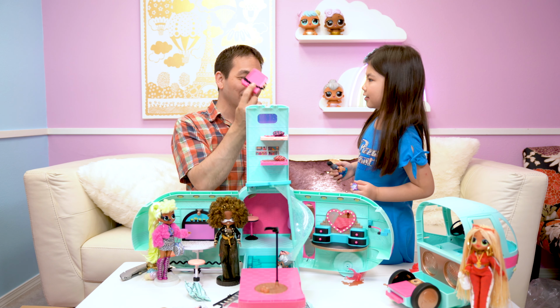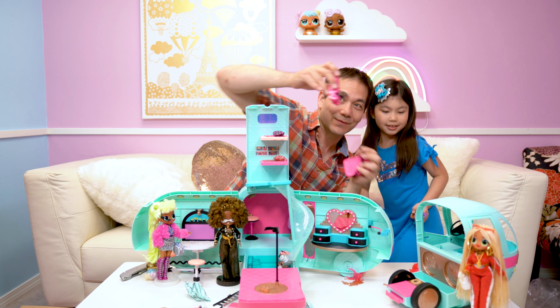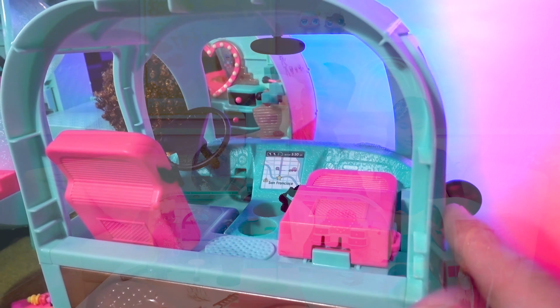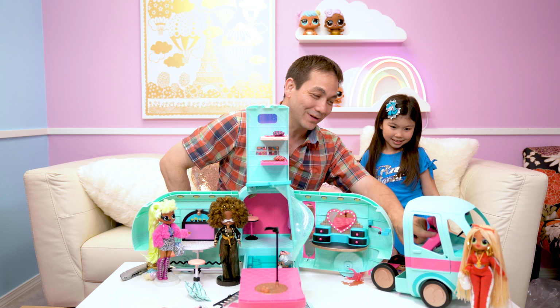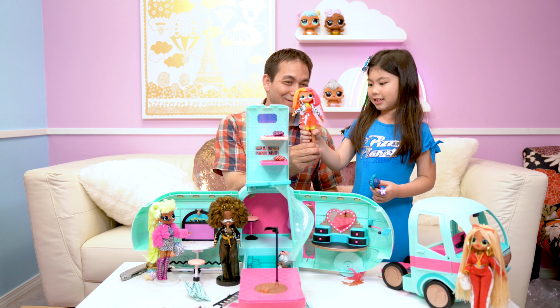They've got these seats. And those seats are pretty cool because they've even got a little safety belt. And they fold down when you're not using them. Look at that. And there you go. You got a spot for your passenger. But if you don't need it, you can just fold it down. I want to drive. I want to drive.